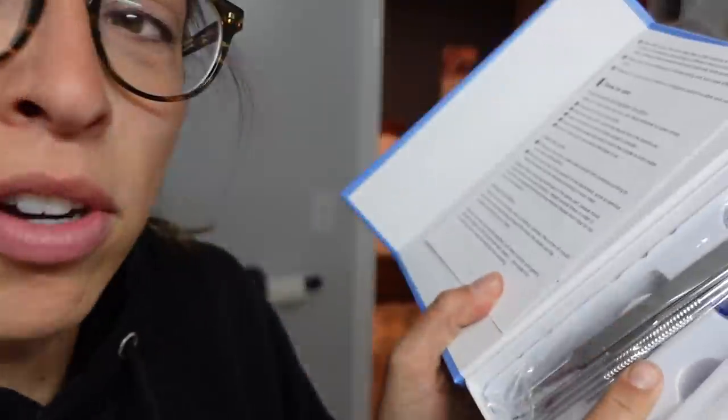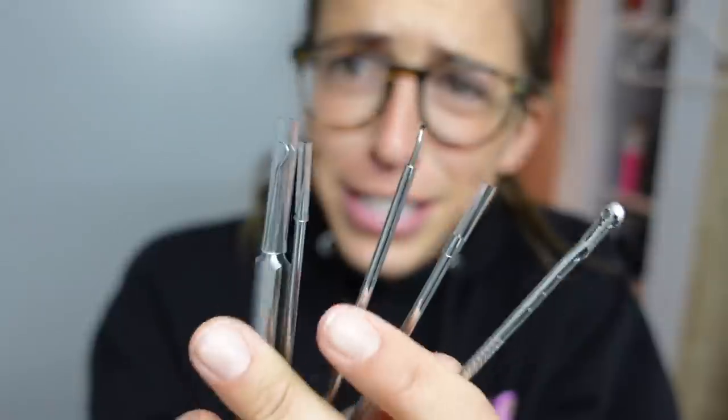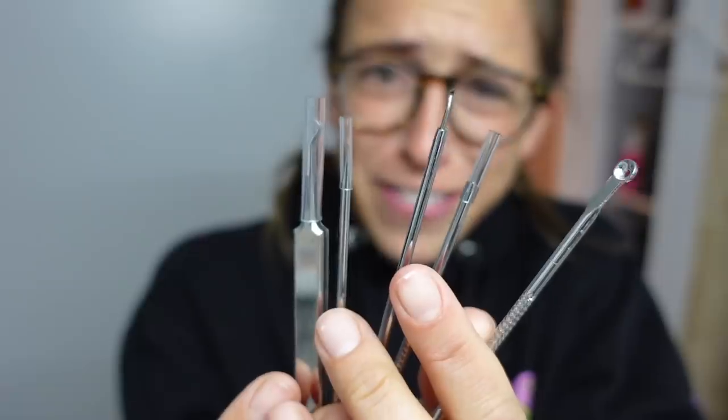Next product. We're going to use this. I just opened it and I'm very intrigued by all of the tools inside. Good. Am I having surgery on my face? Why do we need all of these? What in the world? I thought I was just sucking my pores out. What the crap?